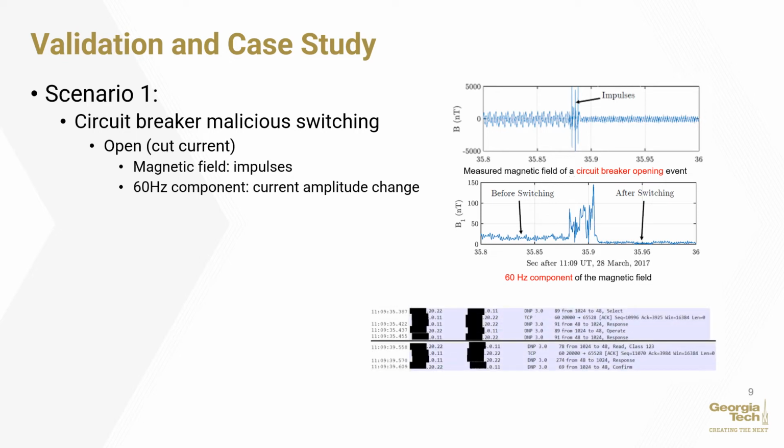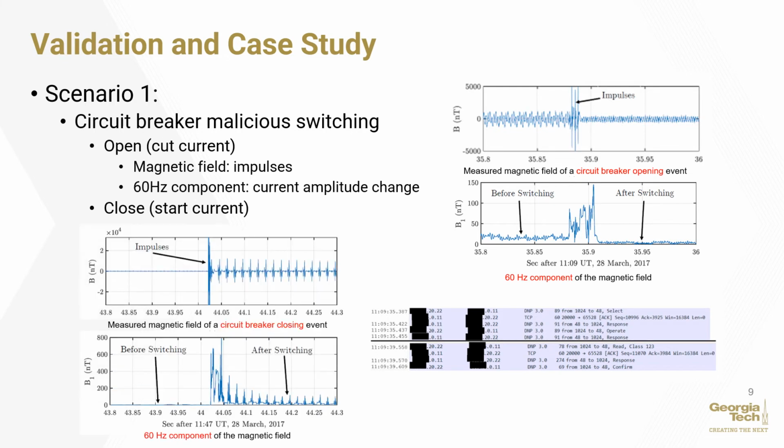Since the switching is legitimate, we can observe the trip command is sent to the circuit breaker at 11:09, utilizing the operate function code in the DNP3 protocol. Similarly, the closing of the circuit breaker could lead to an increase in the fundamental frequency of the H field. However, if this switching operation is malicious, no matter whether we can see the trip command in the SCADA traffic or not, this intrusion can always be detected by the RFD-IDS.